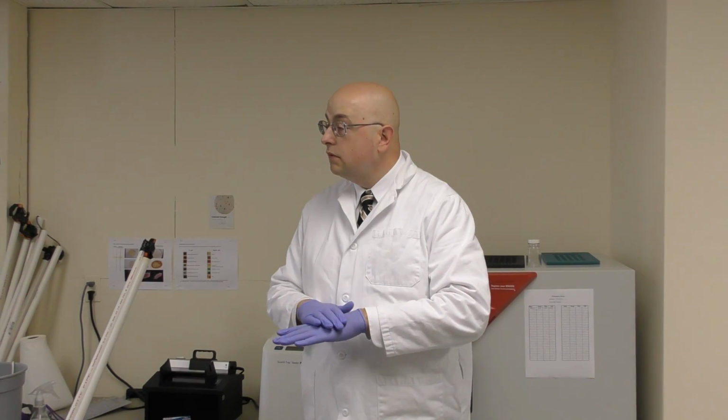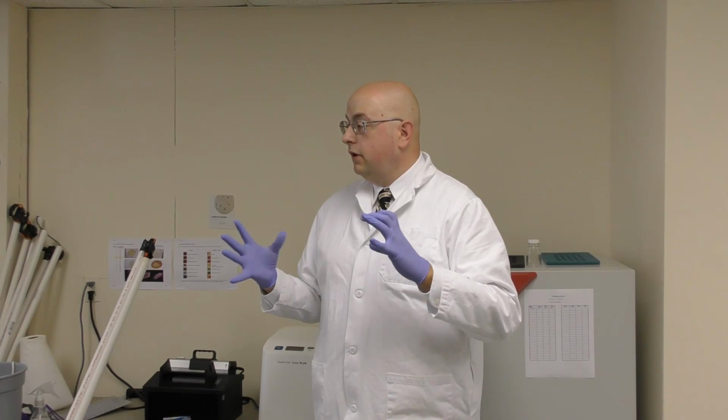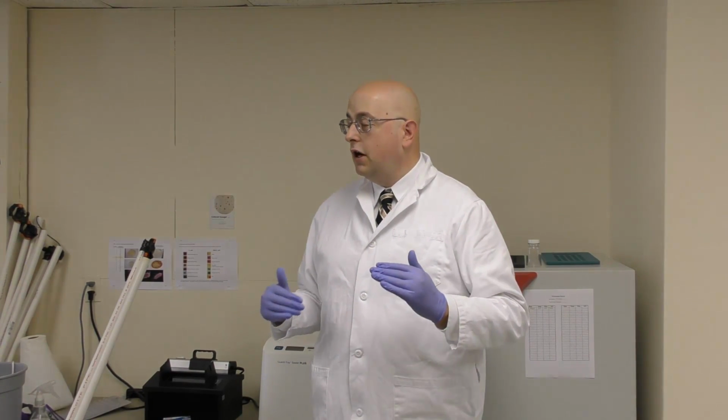When you're out in the field and even in the laboratory, we do recommend you wear personal protection like gloves, or have hand sanitizer if you're collecting samples. Lab folks, I would recommend that you have gloves all the time. That just helps eliminate and reduce cross-contamination and other issues.